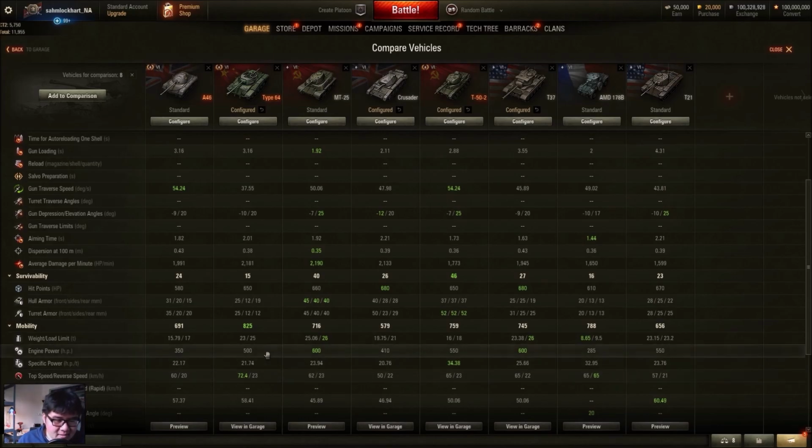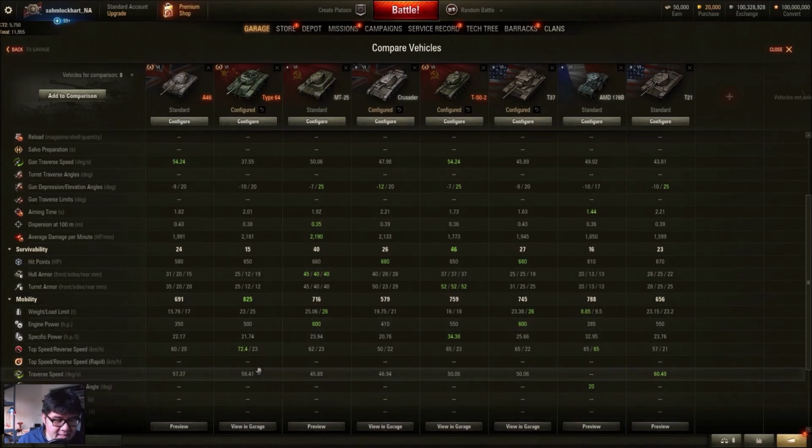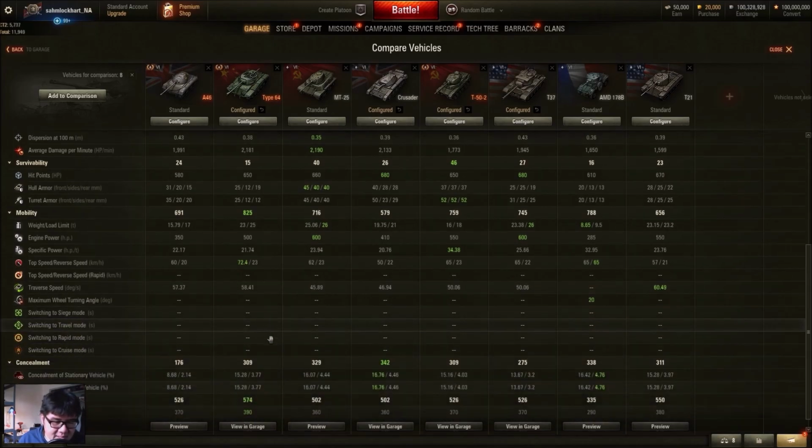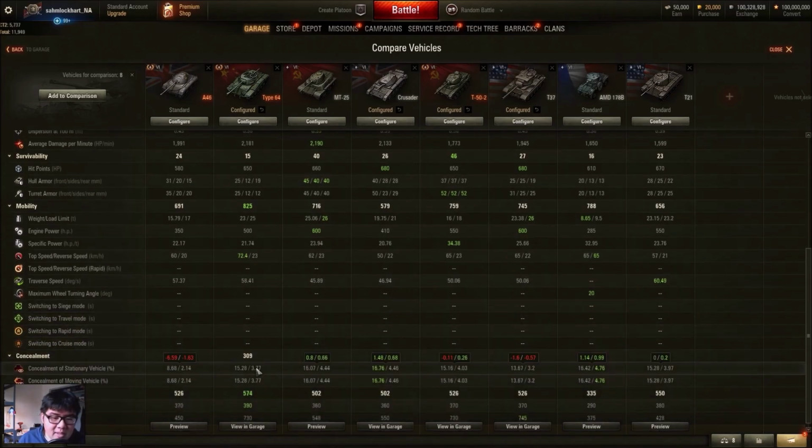Alright. Okay. Top speed of... Yeah, I mean, the closer you get to like 70, 80, 90 kilometers per hour top speed, the less likely they're going to hit you. So that's why cars are so annoying. But this was less than the Type 64. Camo is not on par with other light tanks. What the hell?